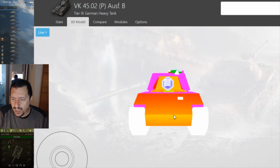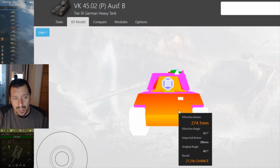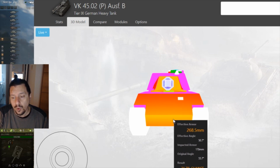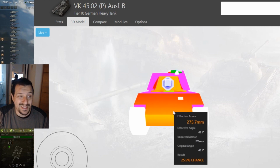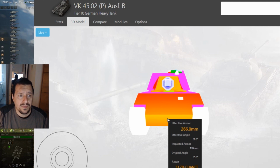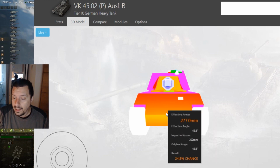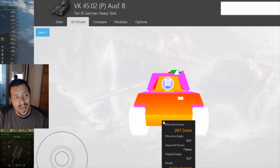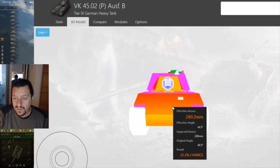But previously, when you were facing this beast, you had to go through 300 here and 300 here, and now the upper part and the lower part go no more than 270. This means that any other tier 9 tank, even a medium one with a premium round like the T54 with its round and 330mm penetration, can go reliably through your frontal armor, and this is not good at all.